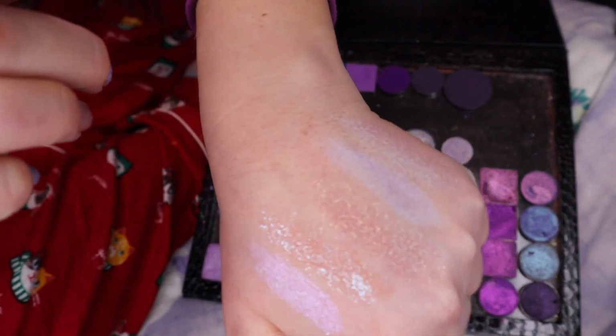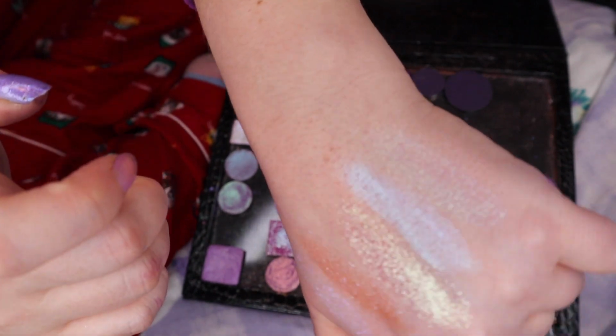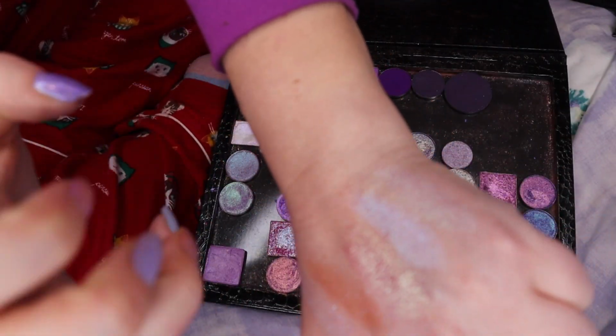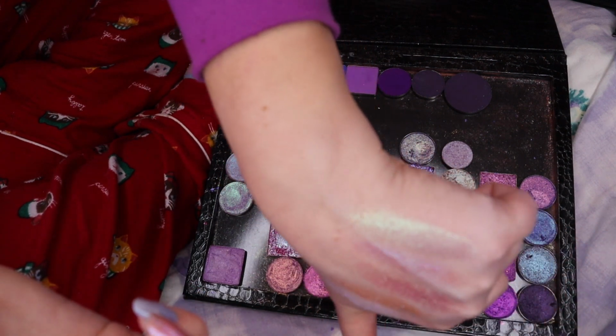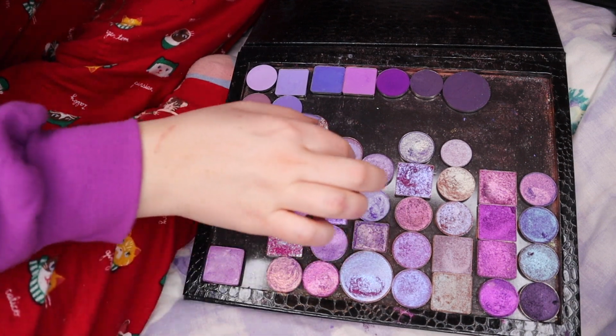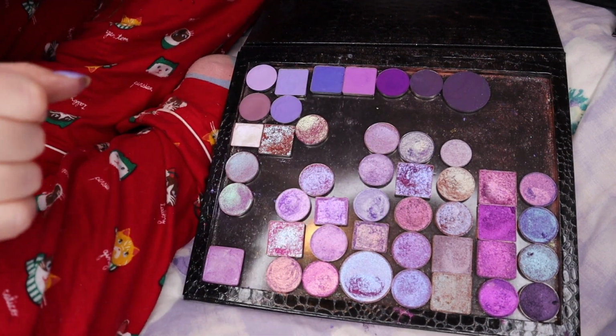I think you can see they're really different shadows. The finish is really different and the color is really different. I think Ube looks more like a green a lot of the time. So yeah, they're both staying. I feel like I don't have these grouped the best, so I might be skipping around a little bit.